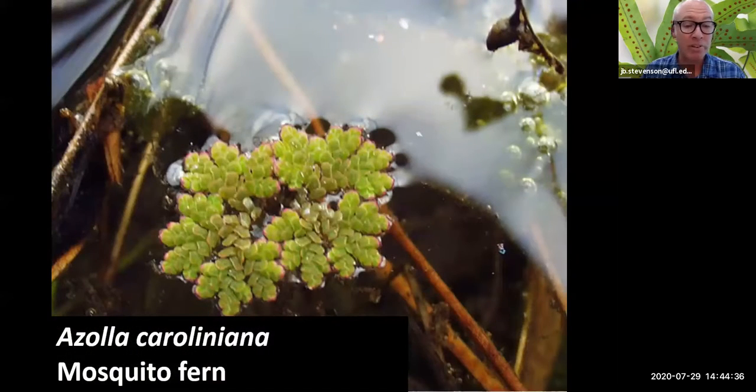One of our floating ferns, this one's native, the mosquito fern. People call it duckweed. There are many tiny, almost microscopic floating plants that people refer to as duckweed. For scale, this in the background is a pine needle. So very, very small. What makes this a fern? Its reproductive sporangia, prothallus, and all that gear.